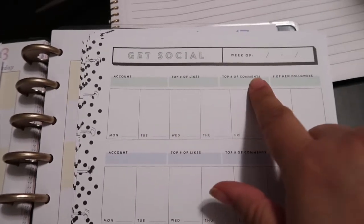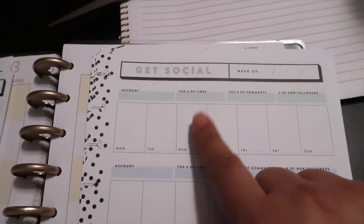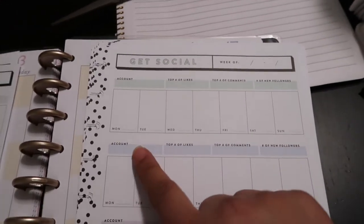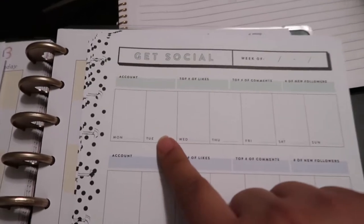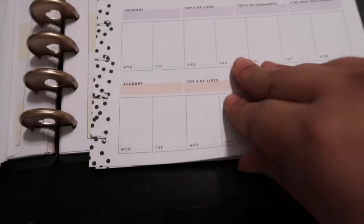Okay, it says Get Social. It has the week, and then it has the accounts, likes, comments, followers, and then it has each day, and a slot to write the date down, and then you can fill this in however you want.